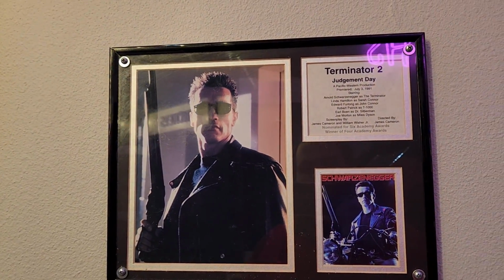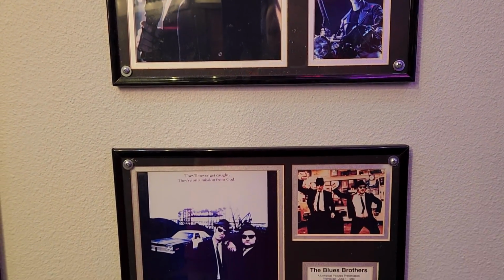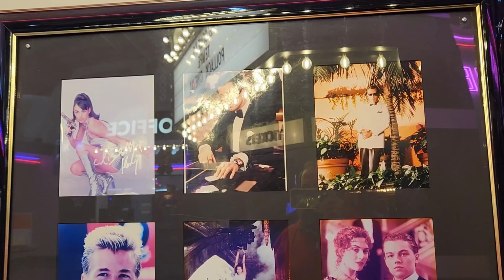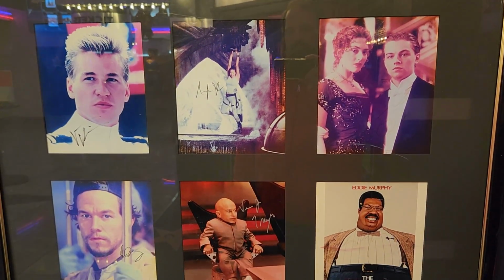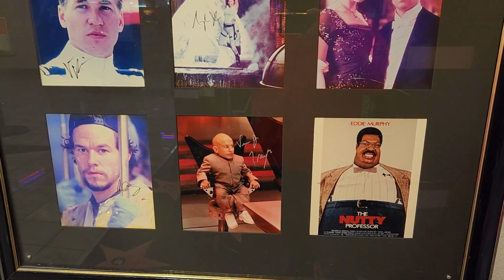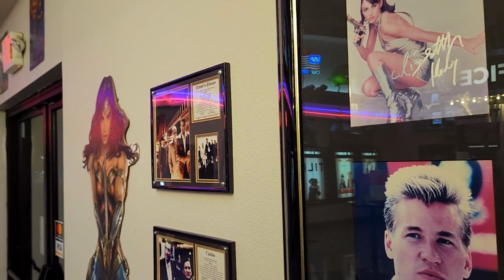Gotta love Terminator 2. That's one of my favorite films, and I actually saw that in this theater maybe 5 or 6 years ago at a Phoenix Cult Classics film thing that they did here. I also saw Beetlejuice here at one of those events, and that was really fun because there was a lot of people in Beetlejuice cosplay in the audience.